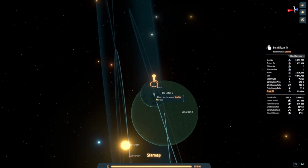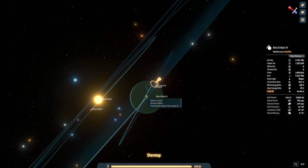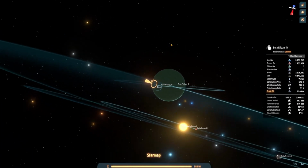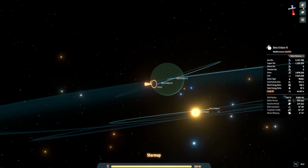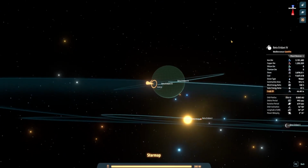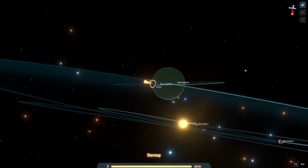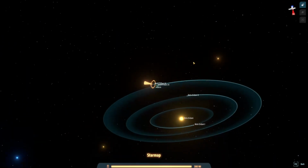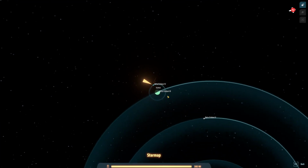So if we look at our star map, if we can orientate ourselves here. Like that, and then... How do I shift? How do I move in this? Maybe like that? I don't know.